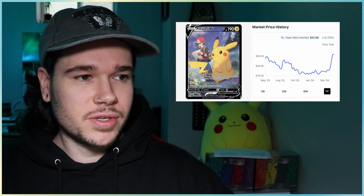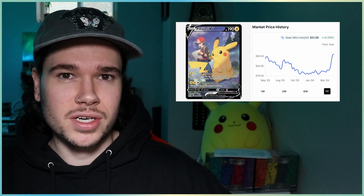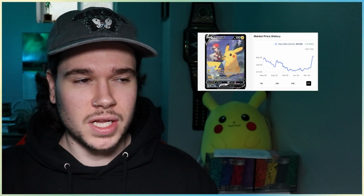I don't know if this will continue to climb. I think it's a really nice card, to be honest. I think it has a lot of potential. Number 8 on the list, I think it'll go a little bit higher. We'll have to wait and see though. Red with Pikachu is great. I think the Vmax is better, which is why it's higher on the list.